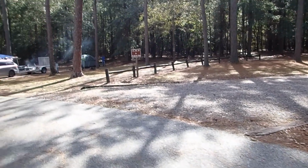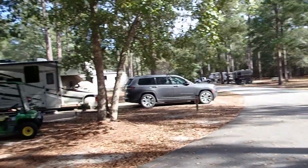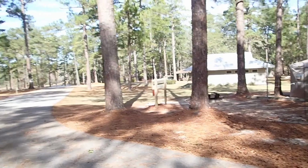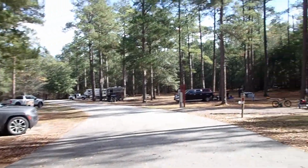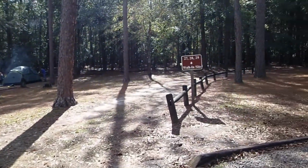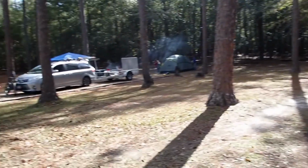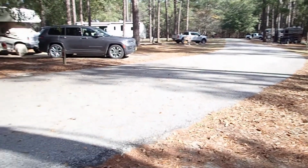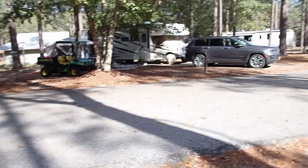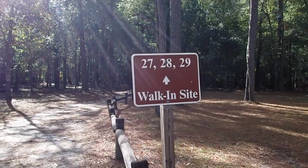So for this park, they have a nice large loop filled with lots of standard campsites for all of your RVs and campers, tow behind campers. Most of them are electric, water, and sewer. So I believe some of them, about half of them, are sewer.